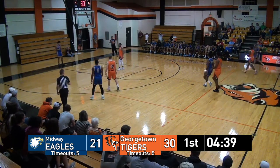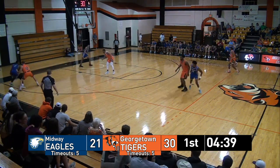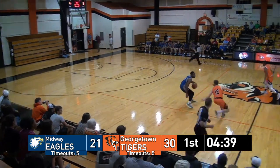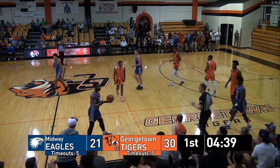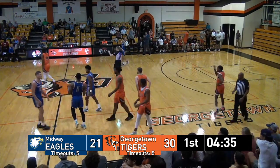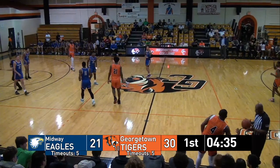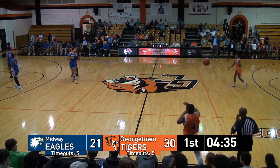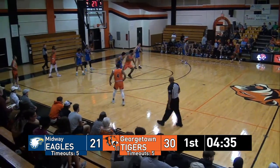Great effort from Rashad Bishop, nonetheless. So great at producing those highlight plays. Nearly a monster block on that one. Here comes Rico Tate. And the charge is drawn. The fan favorite, Chad Omer, draws the charge for the Tigers. Chad Omer proving he's not just a shooter. Getting it done on the defensive end.